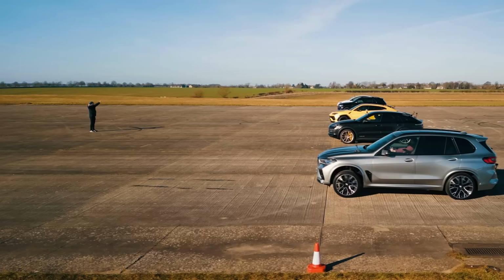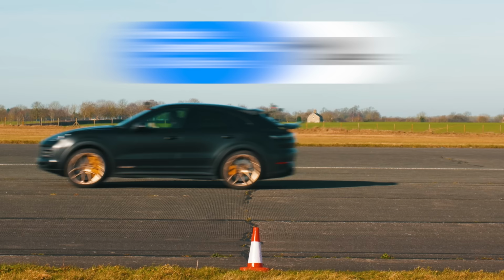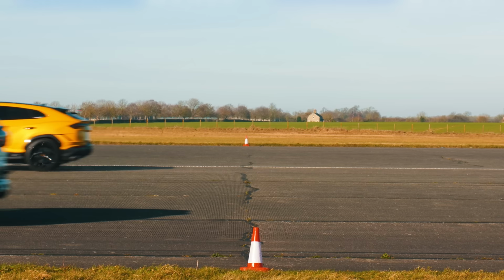So then what exactly happened? Well, the Tesla won, completing the standing quarter mile in 10.3 seconds. The Porsche second with a time of 11.4 seconds, and the BMW and Lamborghini crossed the line in exactly the same time of 11.7 seconds. The AMG was last, completing the standing quarter mile in 12.2 seconds.